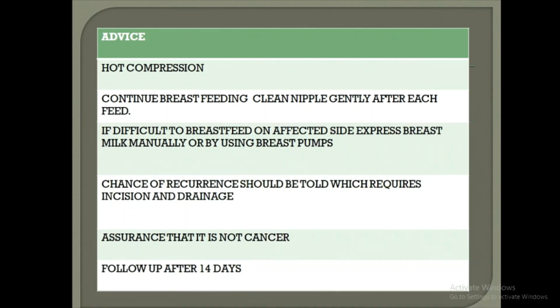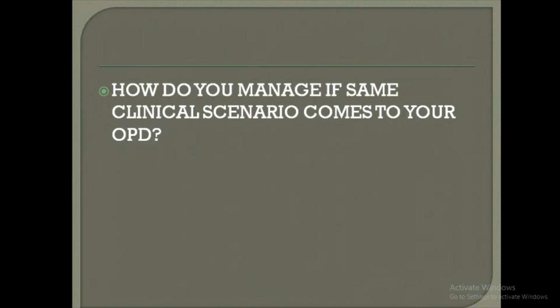Hot compression can be done for pain relief. Continue breastfeeding. Clean the nipple gently after each feed. If difficulty to breastfeed on the affected side persists, express breast milk manually or by using breast pumps. The chance of recurrence should be told, which requires incision and drainage. Assure the patient that the swelling is not cancer. Follow up after 14 days. How do you manage if the same case scenario comes to your OPD?